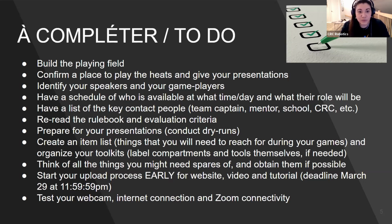That leads me to my next point, which is having a schedule of who is available at what time, on what day, and what their role is going to be. This is super important because it's virtual. There are a lot of things being handed off to the team. So you really need a clear schedule of who's going to be present, at what time, and what their role is going to be for that time period.